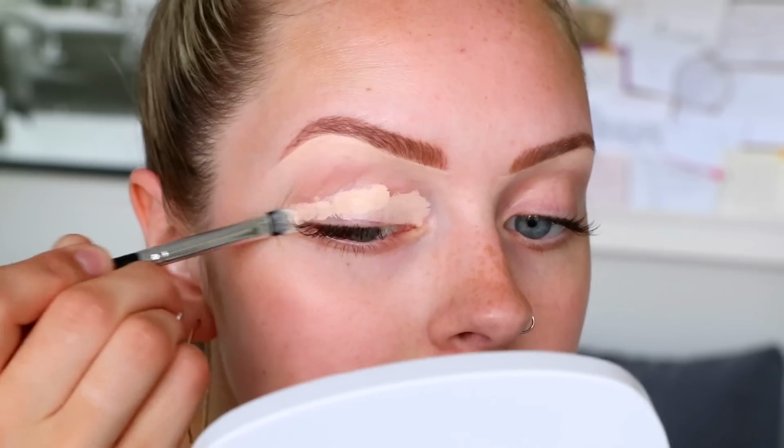This color might be too light for my face just because I don't think I'm going to use foundation today. So I might use this color just for my lids and go in with the darker color for my face.